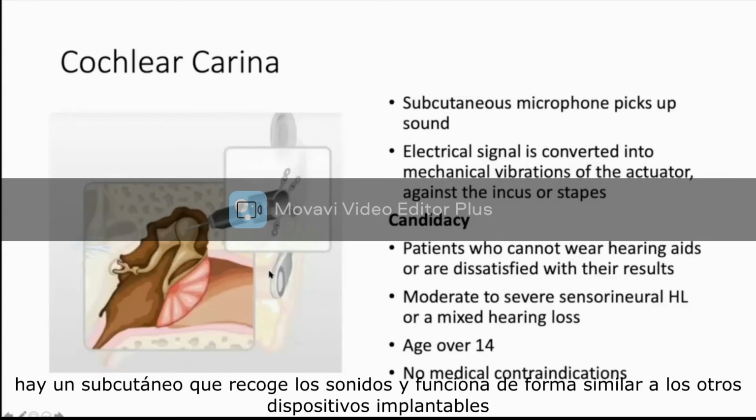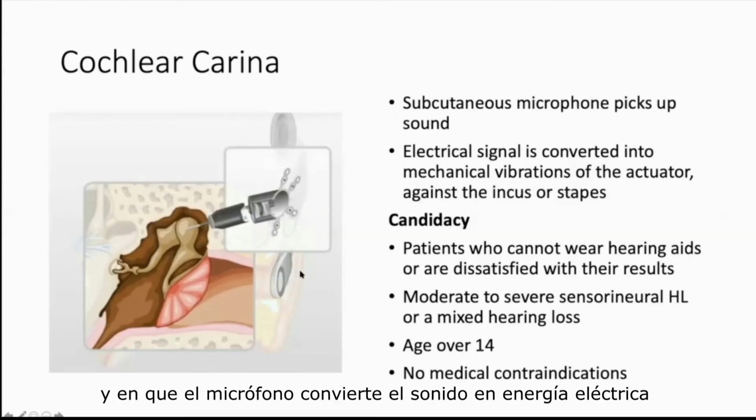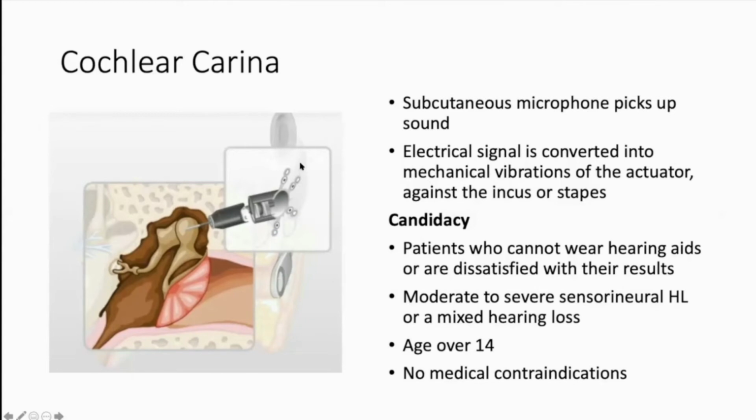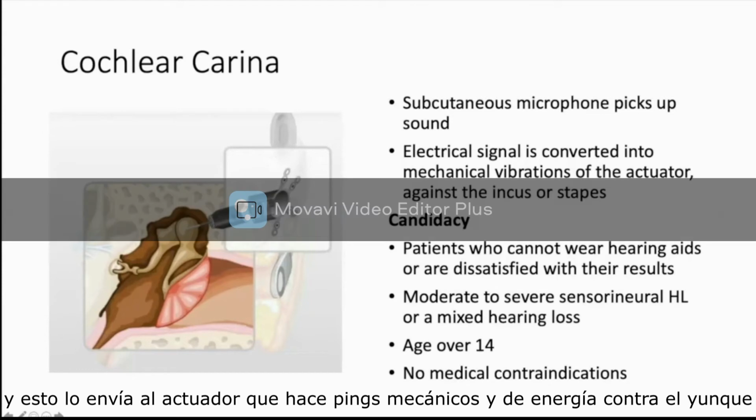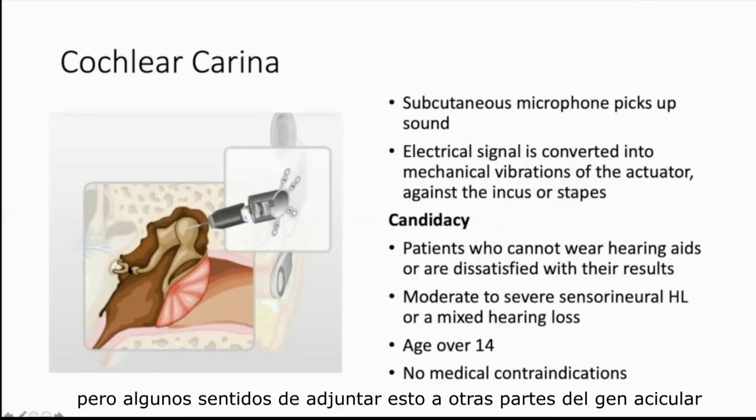So there's a subcutaneous microphone which picks up sounds, and then it works in a similar way to the other implantable devices, in that the microphone converts sound to electrical energy, and this then sends it to the actuator, which pings mechanical energy against the incus. It can also be connected to the stapes. We haven't done that yet in Manchester, but some centres have attached this to other parts of the ossicular chain.